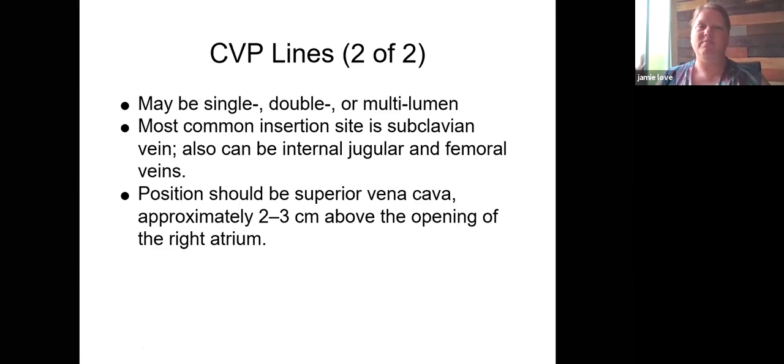And they usually go through the vein into the superior vena cava, just above the opening to the heart, right where blood flow is about to go into the atrium of our heart. So we're gonna take an x-ray, usually a higher chest x-ray, so we can get the neck area where it's put in at, and follow that line all the way into where it stops.